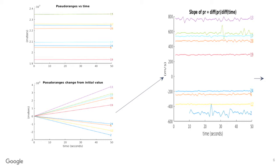So top left, you could get pseudo-ranges versus time. As you can see, these are GPS measurements. They're about 20,000 kilometer pseudo-ranges, as you'd expect, but it's not that interesting over the course of a minute. So the next thing you could do is subtract off the initial value, and then you can see some of these satellites are getting closer to you, so they're rising. Some are getting further, they're setting. And then you can take the single difference over time and divide by the difference in time. So now you've got the delta pseudo-range, and that's what's plotted over there.